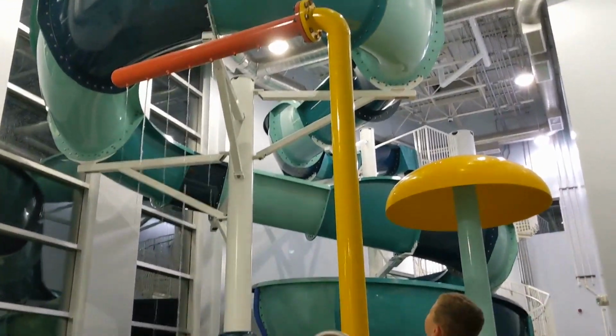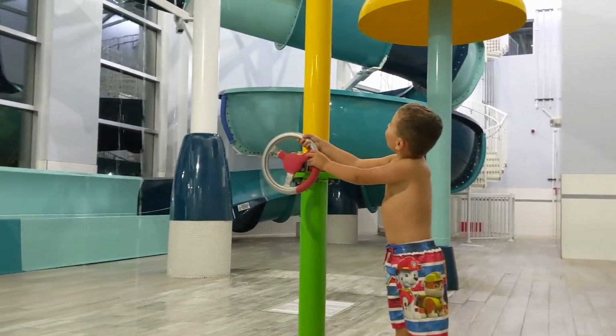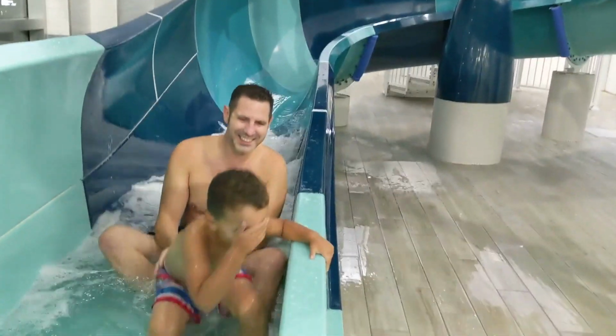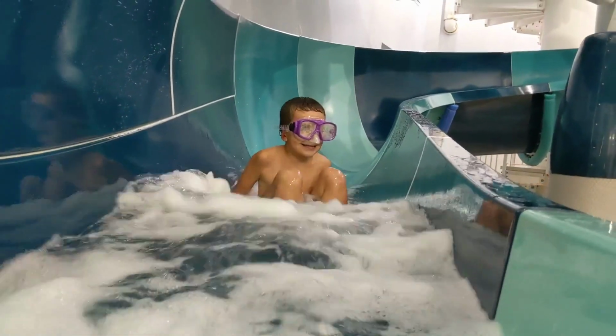There's one of those mushroom sprinkler things, like a splash pad area. It was really great for the kids. We have taken full advantage of it, not just then, but over the course of being here, which is great.